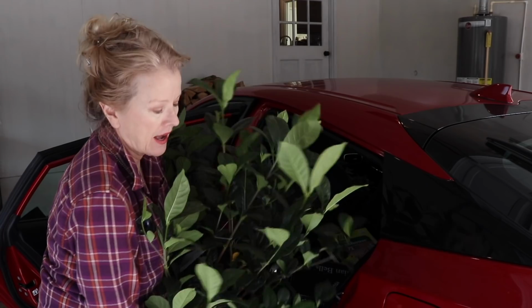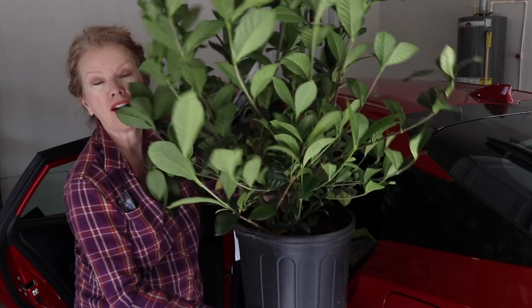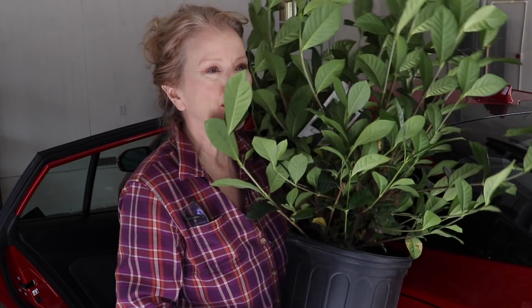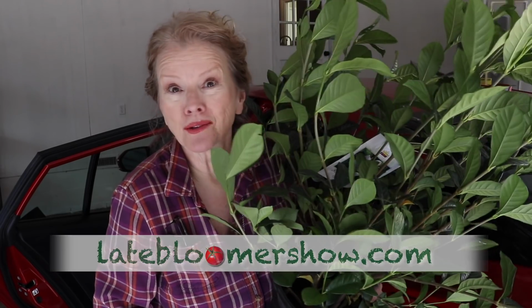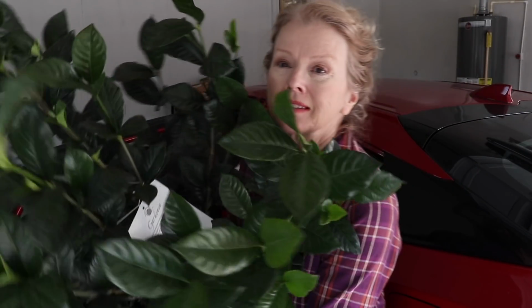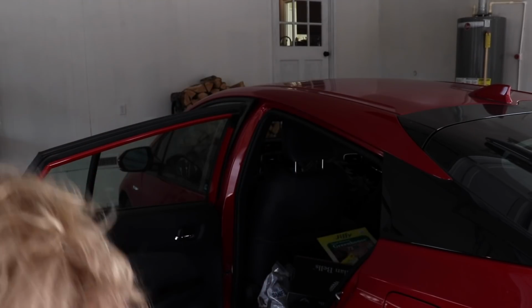this is inside a pot that I bought. Oh, look at this beauty. I only had one gardenia at my house, and that was before I started late bloomer. So I'm so excited to know that this particular variety will survive the cold winter. Okay, that's number one. Look how gorgeous. I don't know how I'm going to keep the deer off of this. That's another story. I'm going to talk to you about that in just a second.